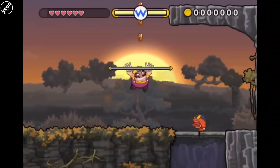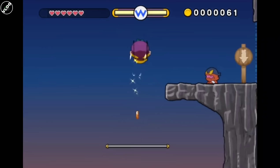Okay, that was very unexpected. Right, firstly then, let's talk about the last couple of games that I played. So, Wario Land The Shake Dimension. Very impressed. I didn't put loads of time into it. I played for a couple of levels.